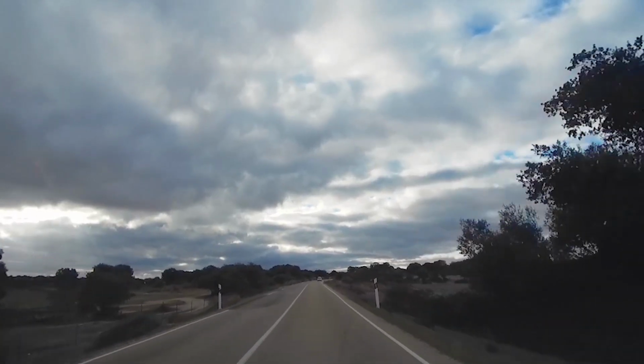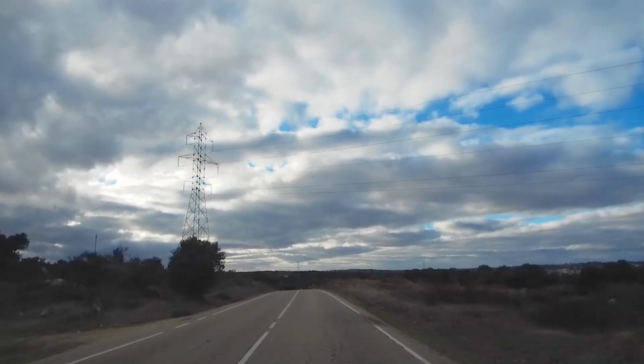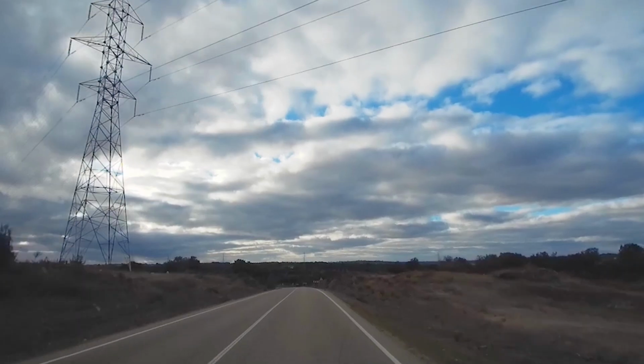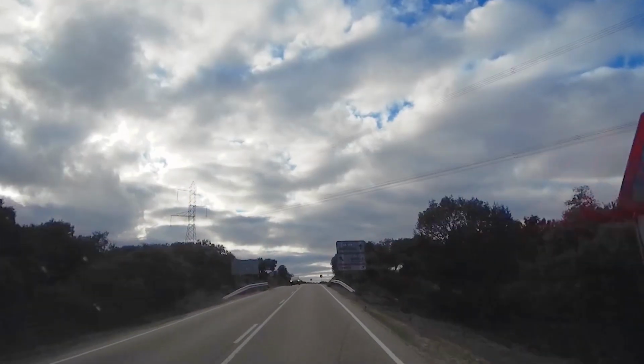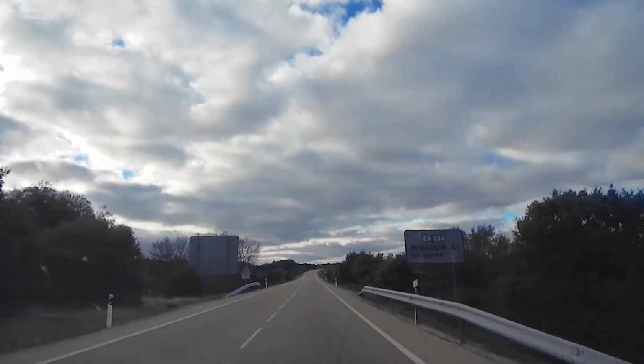Driving along a straight, flat road, can you even believe that we are high in the mountains? But in the distance, to the right, houses on the slopes flicker. Perhaps they are already in Portugal. Probably. It's 13 kilometers to Miranda.